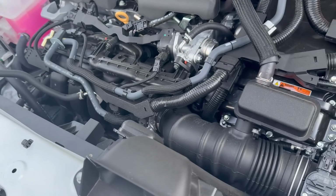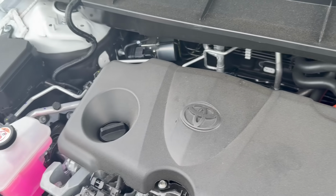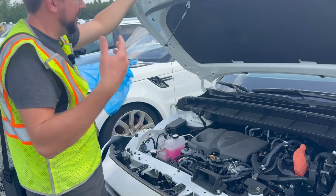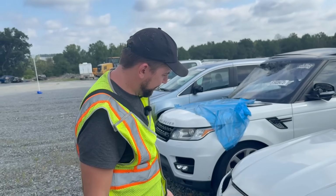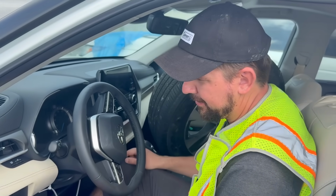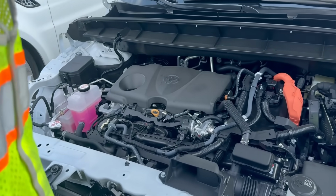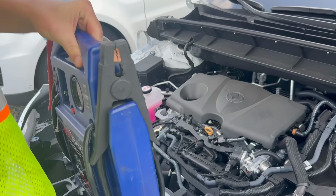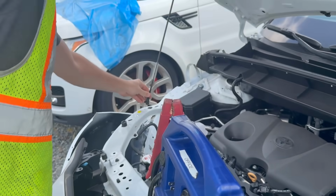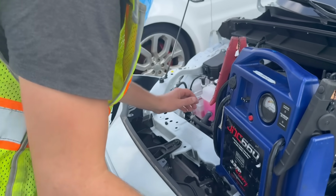Wow. Got the hybrid system going on, so it's probably really good gas mileage. Little 4-cylinder, so good on gas already, and then plus the hybrid system, so pretty cool. Engine start, but no power. We can fix that. The front end looks fine, the radiators, everything like that, still have good fluid. It's just hard to start a hybrid because they're a little more complicated, I would say. There we go.